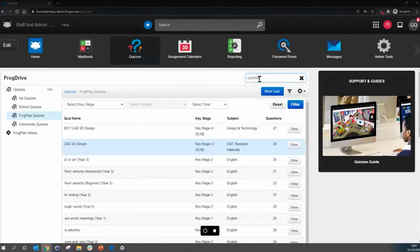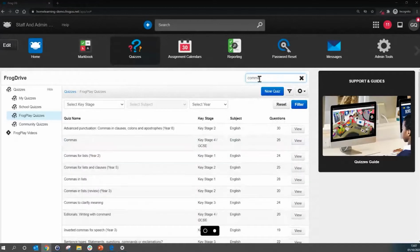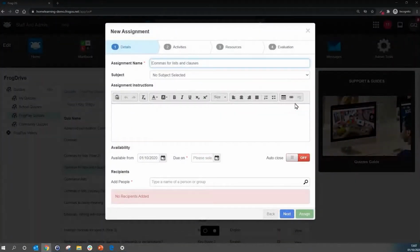Obviously, at the top, as you would expect, I can search for keywords and anything, and I've put in the word comma, and these are all the different quizzes available. And when I find one that I like, I can go straight to assign, and that opens up that same quick assign wizard that we saw earlier.